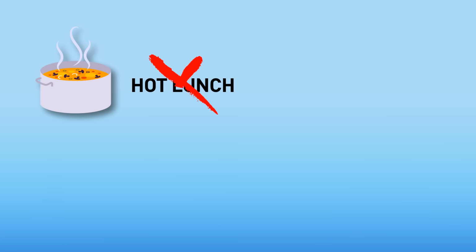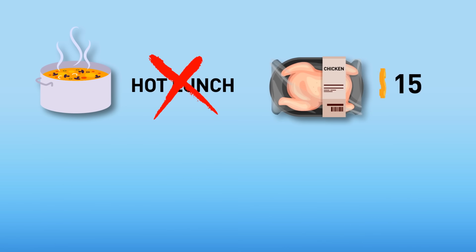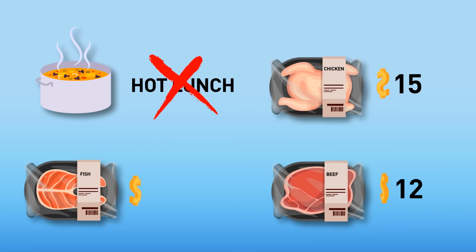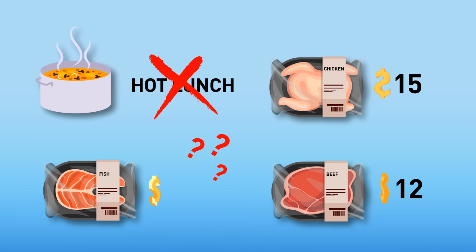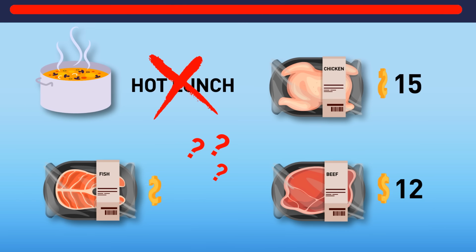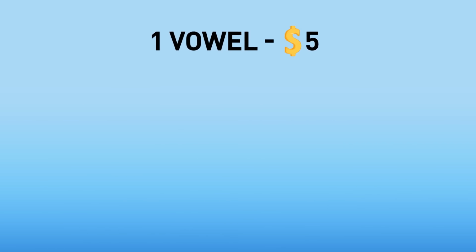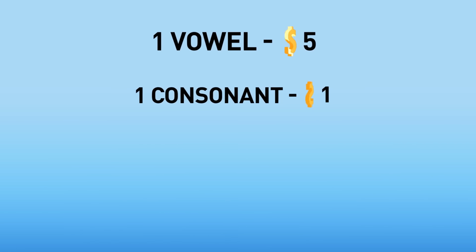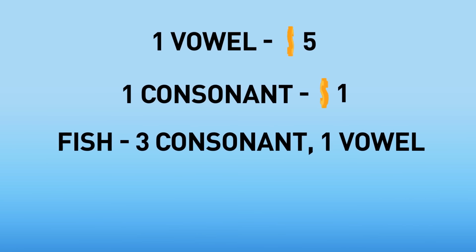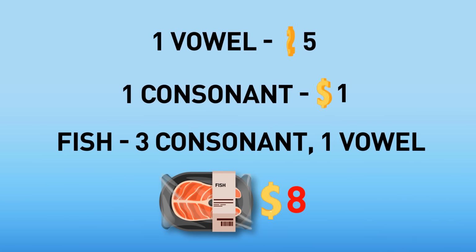There's no hot lunch on this flight, but you can buy it additionally. The price for chicken is set at $15, and the beef costs $12. Can you guess the price of a fish lunch? The cost of one vowel is $5, and the cost of a consonant, $1. Fish has three consonants and one vowel, so it costs $8.